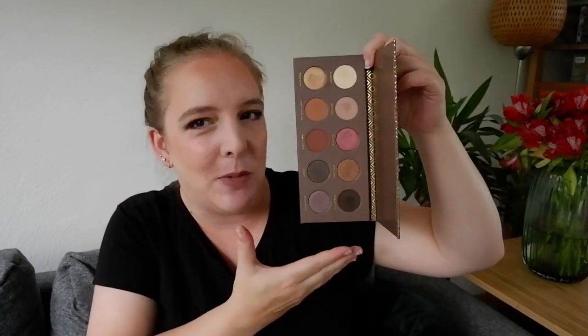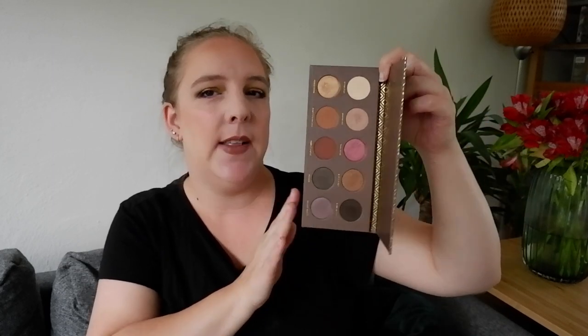The Cocoa Blend was one of the first Zoeva palettes I bought, together with that Rose Golden palette. This was the palette I was afraid of using. And this palette made Zoeva a little bit YouTube famous. You can see why. It's got all the warm tones that you might want. And I think that in terms of a color story, this is by now perhaps a little bit dated. But it is still a really good one.